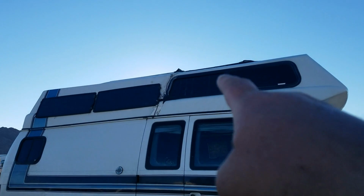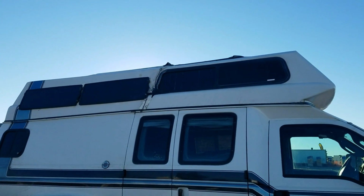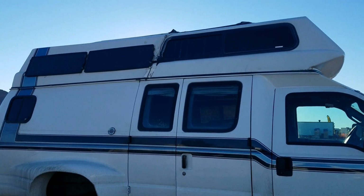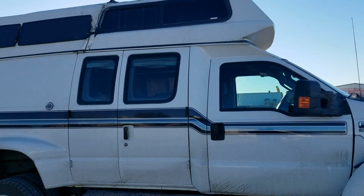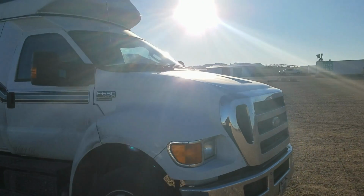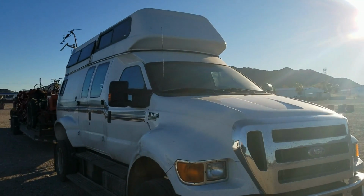Now I thought fiberglass was cracked, but it's not. He's got solar panels and running the wire down behind tape that's come off. Isn't this crazy? Now that's a truck. That is a truck.